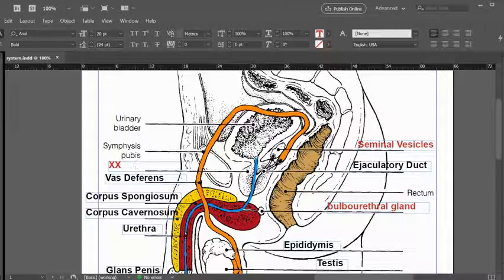And then finally, this large one here in the middle, and we can see it surrounds the urethra a little bit here, is the prostate gland. It is one of the reasons that someone with prostate cancer may have trouble urinating if this enlarges, because it could be pushing on that.